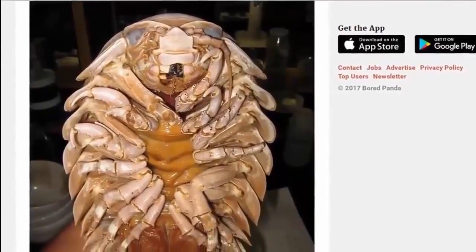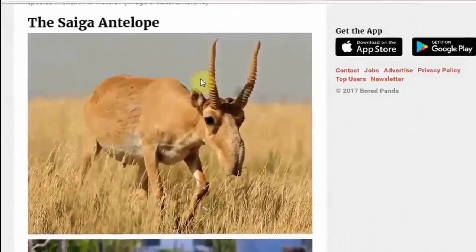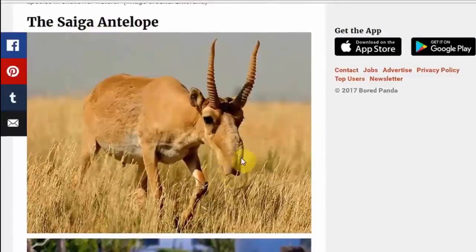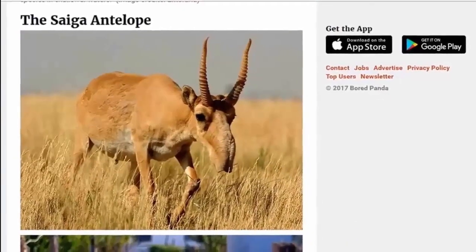And then we have the Saiga antelope. The Saiga antelope with the big nose thing, of course, that everyone remembers from their childhood, don't they? It looks as if this thing could be from, I'm not sure, North America. The Saiga antelope. Yeah, you remember this thing?